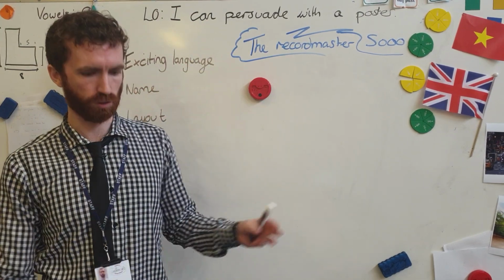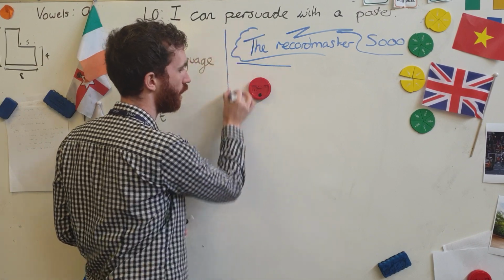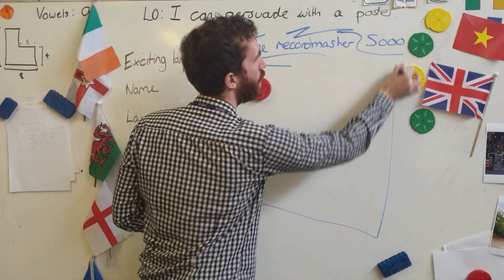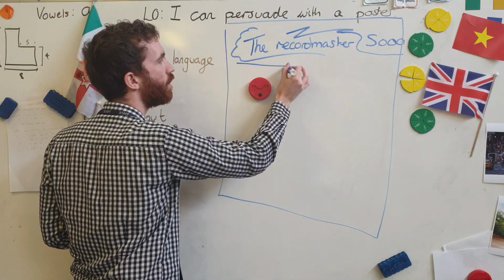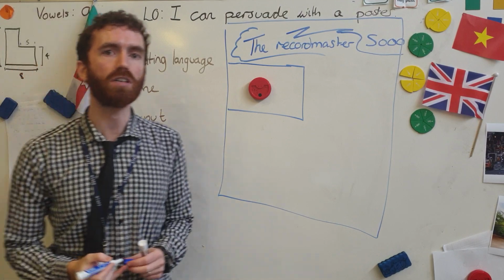I need to know what it looks like as well. We're always going to want a picture. It's no good in an advert. Let's just say here's my piece of paper for my poster. It's no good in an advert not showing the people what it looks like, okay?